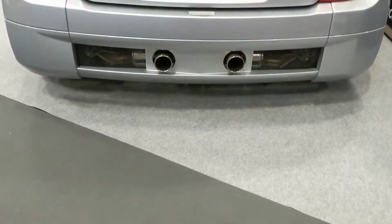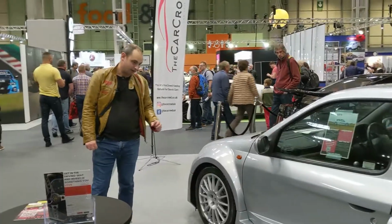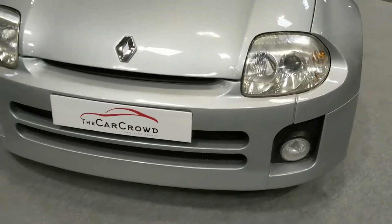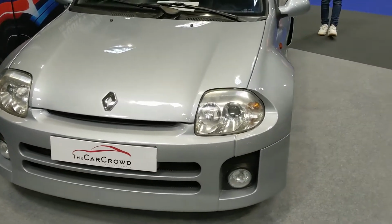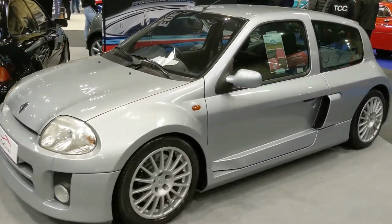Obviously the car has a wider track as well than the standard Renault Clios. From memory, I think there may be Oz Super Turismos. I know Renault used Oz F1s as well on the 172 Clios when they came out in Phase 1, guys.